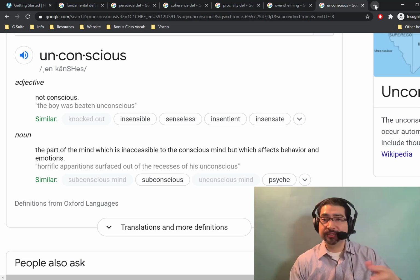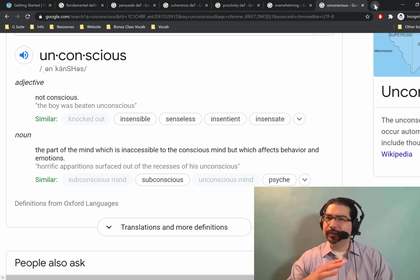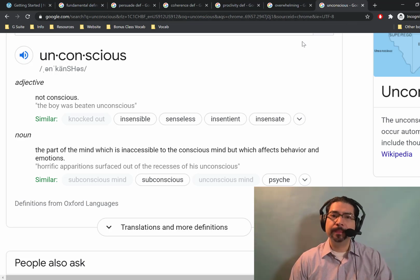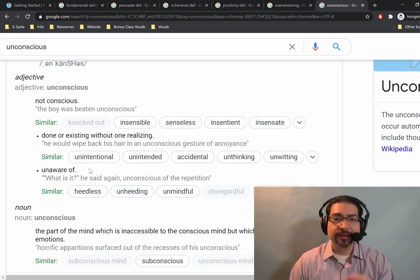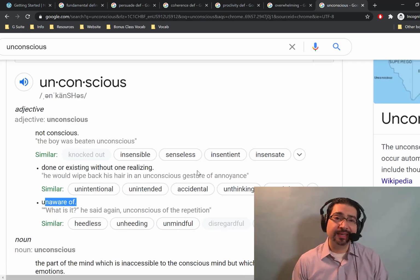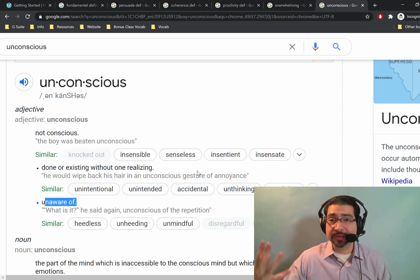Some of us learned English without serious grammar training. Some of us have. You know, so there's too much variation. So just to let you know, unconscious, which, let's see a good definition here. Unaware. I like that. Unaware of. So some of us have this skill unconsciously, which means we have it, but we don't think about it.